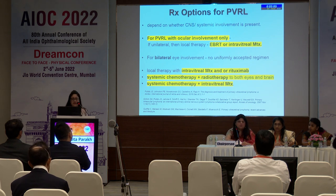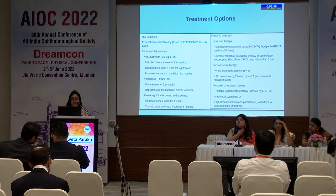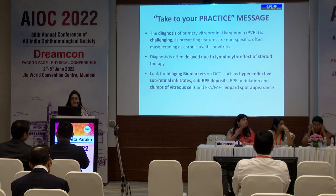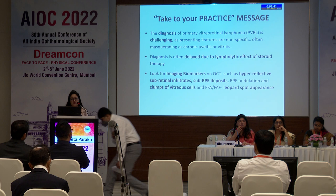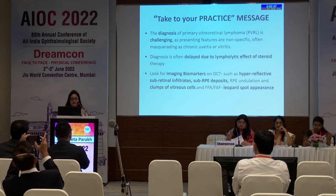Treatment options for bilateral PVRL are not standardized, and they include intravitreal methotrexate and rituximab. Systemic options include chemotherapy and radiotherapy. These are the characteristic OCT findings to look out for. As we know, the diagnosis is challenging, often masquerading as chronic uveitis or vitritis, and it is delayed due to the lympholytic effect of steroid therapy. It is necessary to look for imaging biomarkers such as hyperreflective subretinal infiltrates, sub-RPE deposits, RPE undulation, clumps of vitreous cells, and the leopard spot appearance. Thank you.